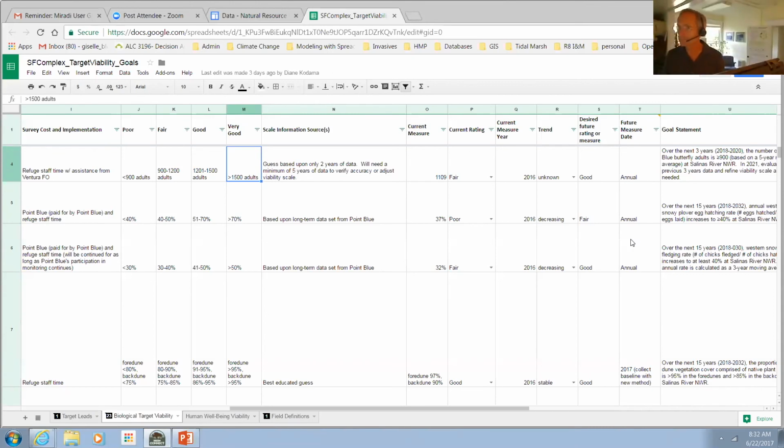Go ahead, Giselle. Is the import function in Miradi Share or Miradi Desktop? Miradi Share, I'm assuming. Miradi Share. Yep. Okay. Sounds like maybe that's a topic for a future user group: how to import and edit data online.